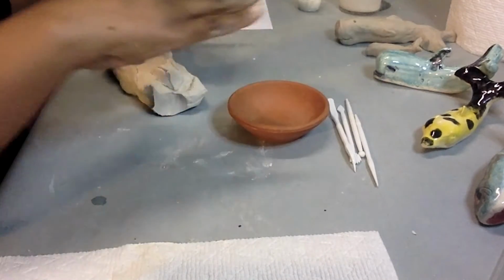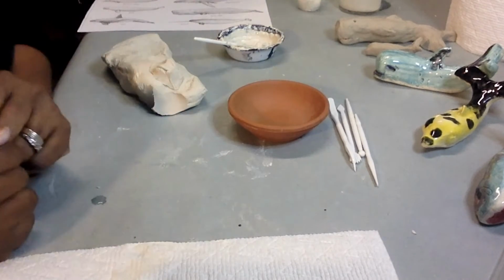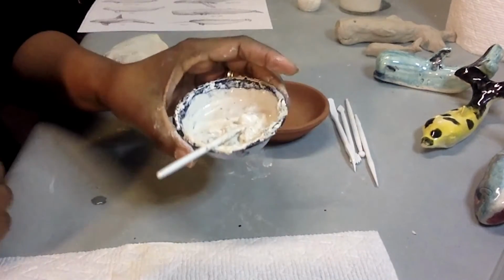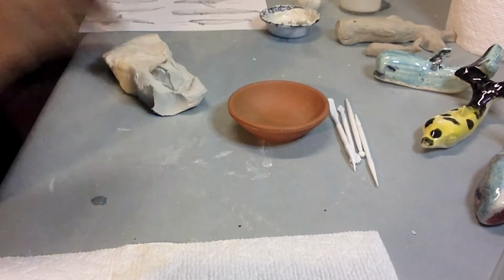Because you're not really going to need it until we start adding on the dorsal fins, or anything else you want to add on. Okay, so there's my slip. Always remember that a slip is almost like the glue that will help you glue parts together. Got it? All right.